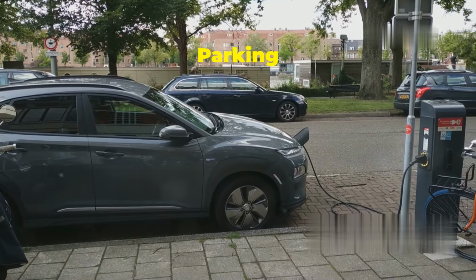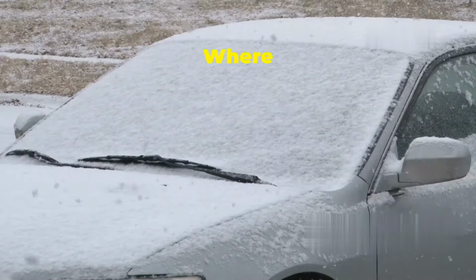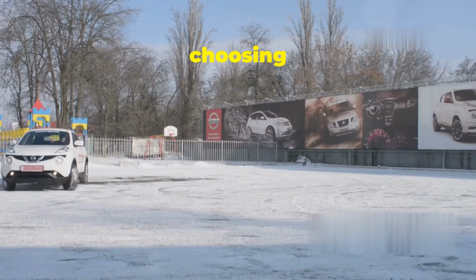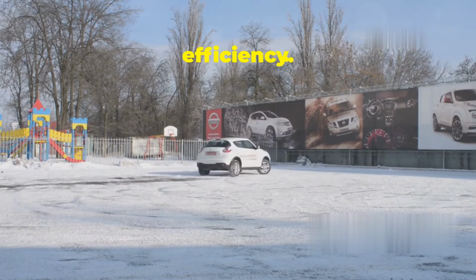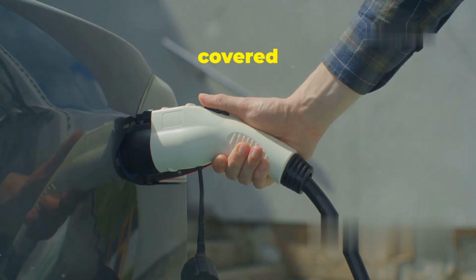Section 7. Parking strategies. Maximizing your EV's range in winter. Where you park your EV during the winter months can significantly impact its battery life and range. By strategically choosing your parking spot, you can minimize the effects of cold temperatures on your battery and maximize your EV's efficiency. Whenever possible, try to park your EV in a garage or covered area.